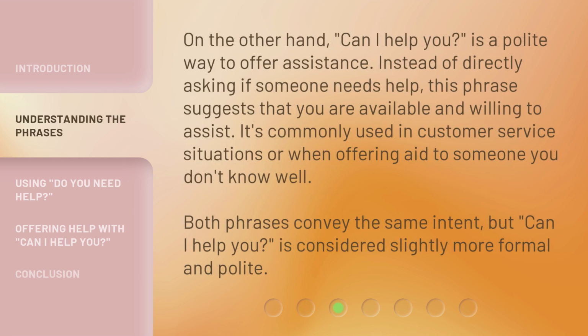On the other hand, "Can I help you?" is a polite way to offer assistance. Instead of directly asking if someone needs help, this phrase suggests that you are available and willing to assist. It's commonly used in customer service situations or when offering aid to someone you don't know well. Both phrases convey the same intent, but "Can I help you?" is considered slightly more formal and polite.